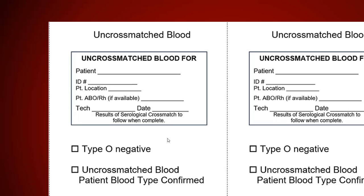And that's just because we want to make sure that we have the option to use their blood type if we run out of O negative. We're a small hospital, that's just how it goes. But thankfully, at this wonderful, wonderful place, we don't have many MTPs, and the ones we have gone amazingly well.